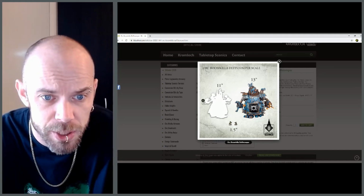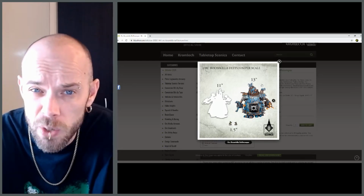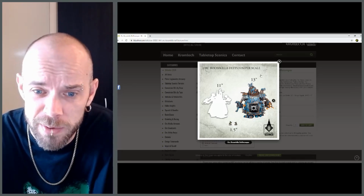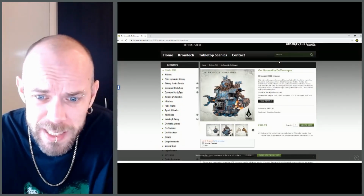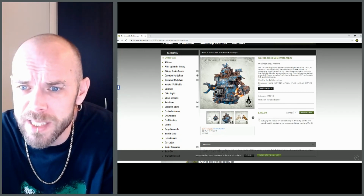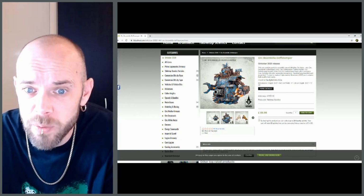So the GW Stomper stands at 11 inches tall. The Tabletop Scenics one stands at 13 inches, so you're getting 2 extra inches. And 2 inches makes a lot of difference. Ladies, you know what I'm talking about. Yeah, he's a big beast. He's a big beastie. It says this set contains parts to assemble one of the almighty Orc Titans: one Orc Boom Killer Death Stomper body, Orc Death Stomper Tractor Collider, Orc Death Stomper Crushing Claw, and the Death Stomper head with eye popper gun.